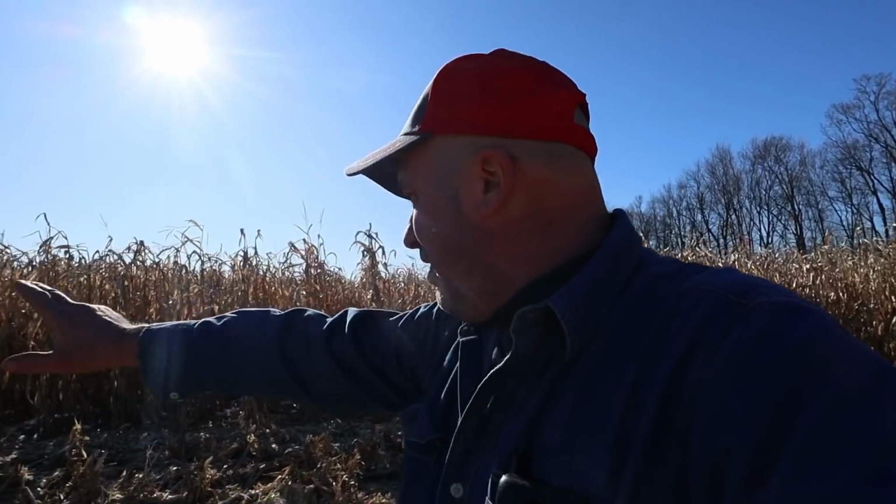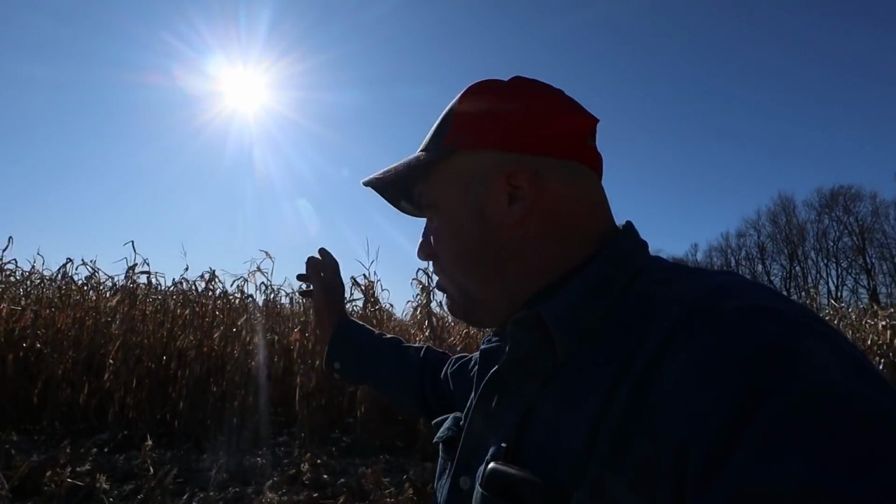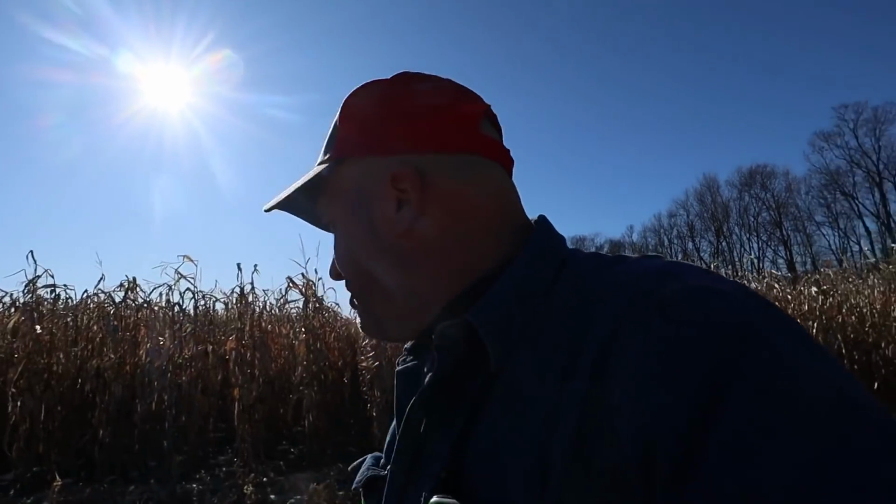Now, I did a video on those closing wheels here back in the spring, and I wanted to be able to get a good look at the wheels while they were running along on the planter. And Andrew actually planted this field, and actually it's this part of the field where we're standing here. This is what he planted. Now there's like 60 some rows here or thereabouts.